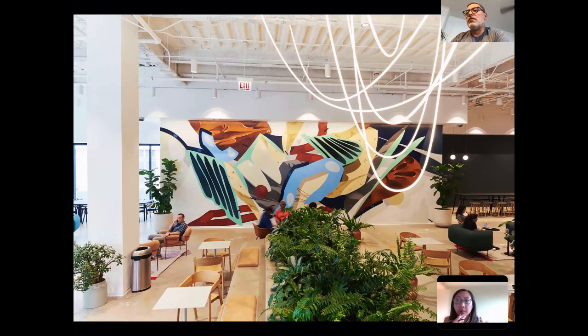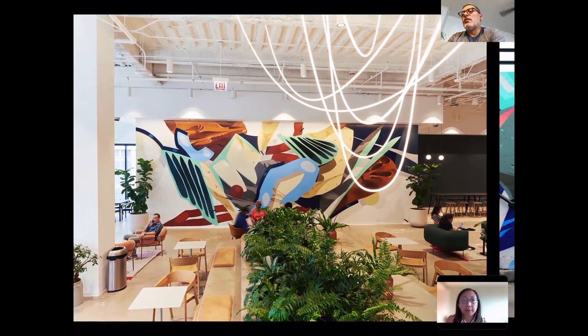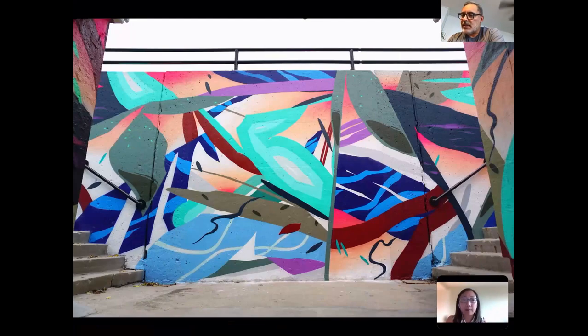The history of this building was a textile warehouse when it was originally built. So I was trying to throw some patterns in and make it look like fabric, like billowing fabric. To me, they're very similar in approach. It's like building a natural landscape, but giving it a very stylized approach. And that's the main focus of my mural work.